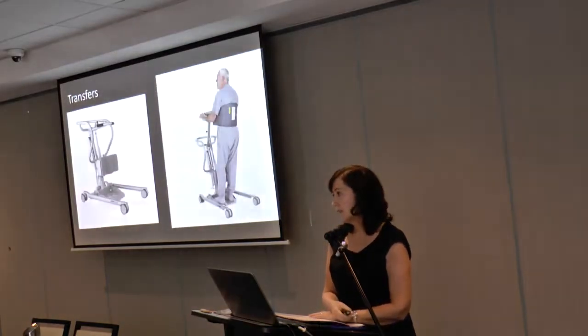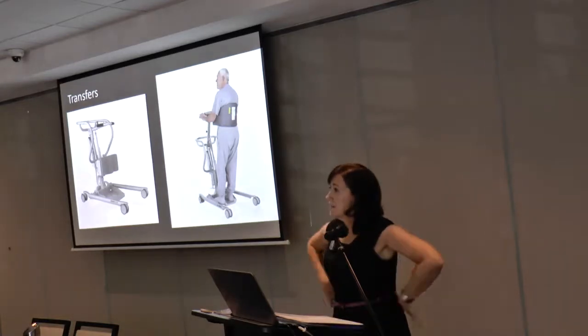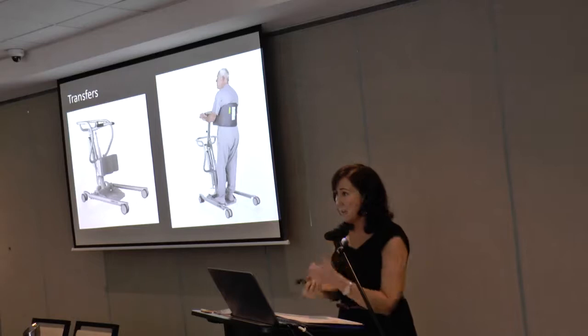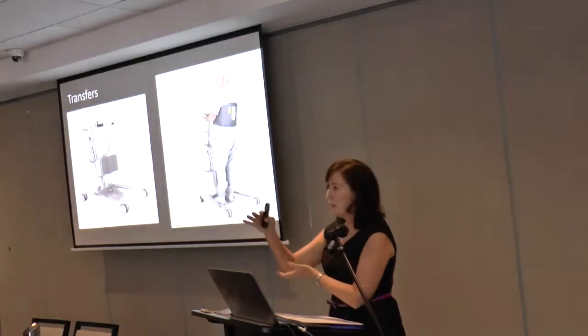So this is a device that gives a little bit extra support because it's very similar to the last one, except it's got the strap behind your back and a battery and a button. So your helper can press the button and it helps pull you up into standing.